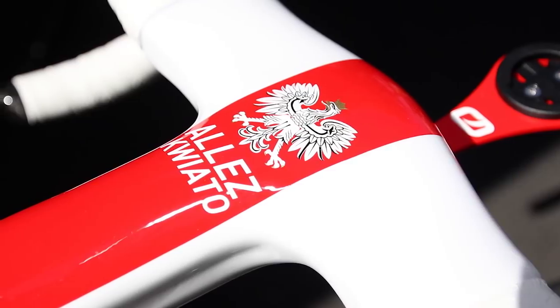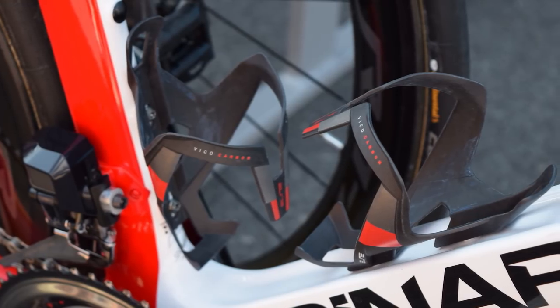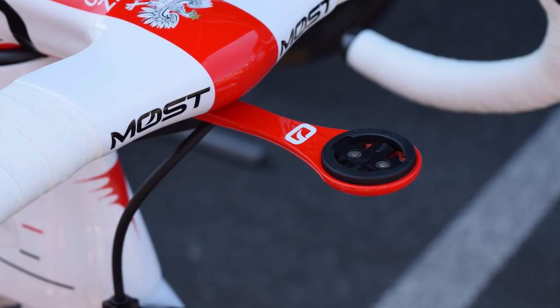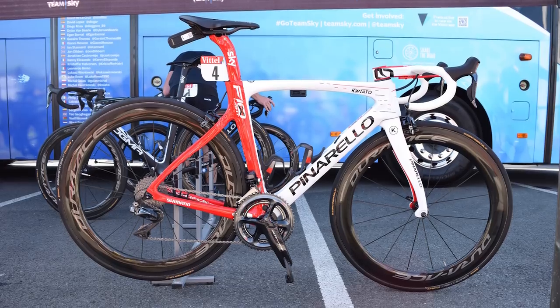Paired with the usual Shimano Dura-Ace components and wheels of Team Sky, the bike includes colour-coordinated Elite Fly carbon bottle cages and out-front computer mount. Even while diligently working for Froome or Thomas, the Pole will be easy to spot at the head of proceedings as the race enters the mountains.